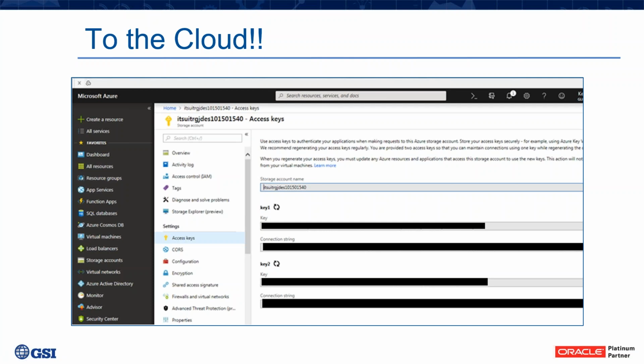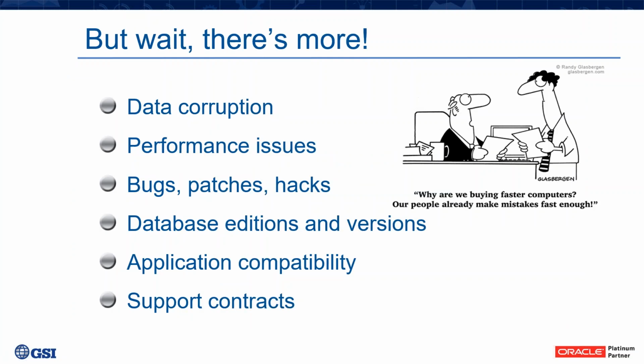But really, all of these methods are to protect you against the loss of all of your data, and they can help you fix smaller parts of your data, but there's more than just the data itself and protecting that. What about data corruption or performance? Maybe there's a bug or some kind of hack, or you need a patch. Database versions change, and the edition that you're running makes a difference. And then your application may or may not be compatible with a future version of the database. And then you have a support contract that you have to maintain in order to get support. So there's a lot of scenarios where you could lose access to your data and it has nothing to do with your data. So let's take a look at some of those.